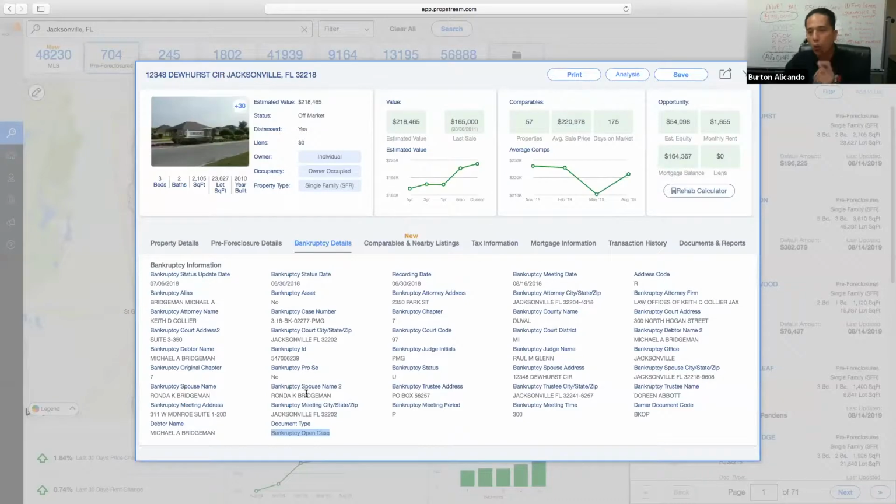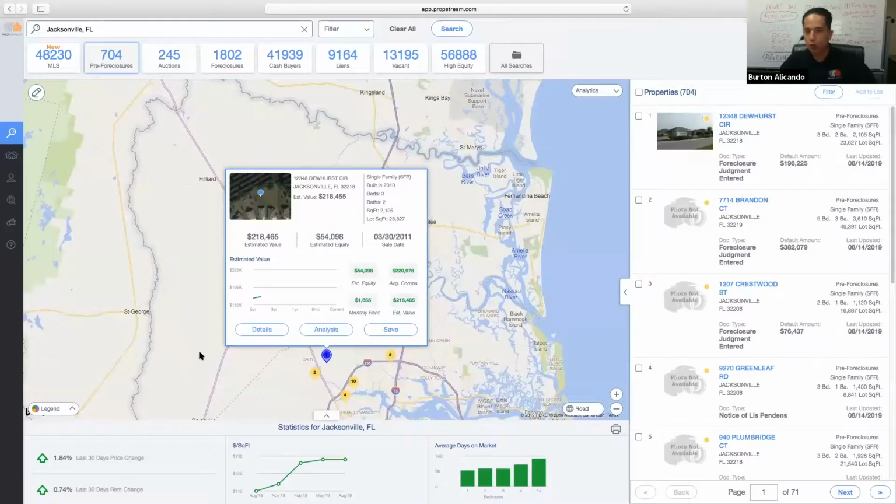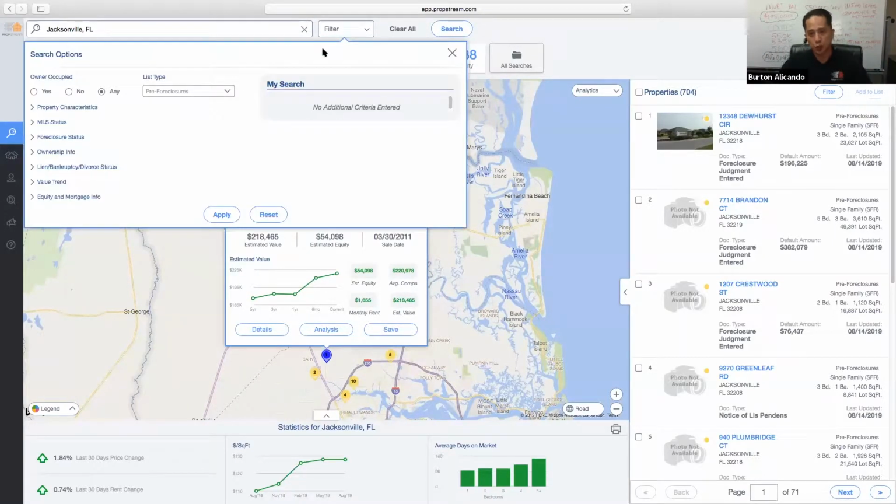So what has really made us popular? As I told you, you can go to the county and get this information, but why have people been talking about us? 2 reasons: A, the details that I just showed you, and B, the filtering. The filtering allows you to apply over 100 different criteria to come up with things that you've never heard about or things that you can't find at the county's office.